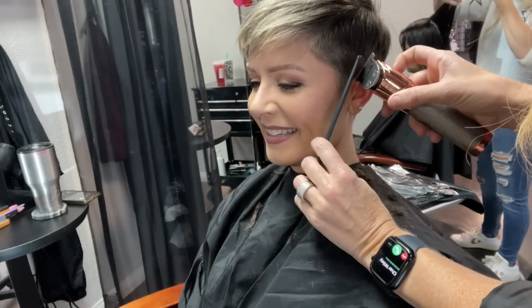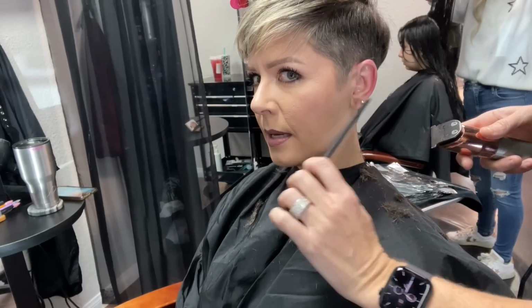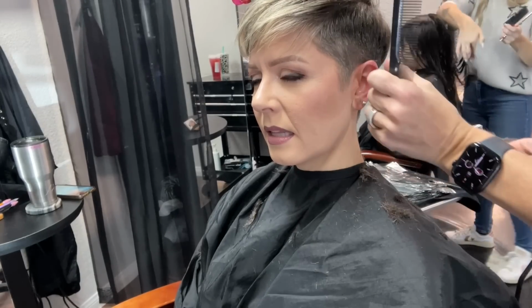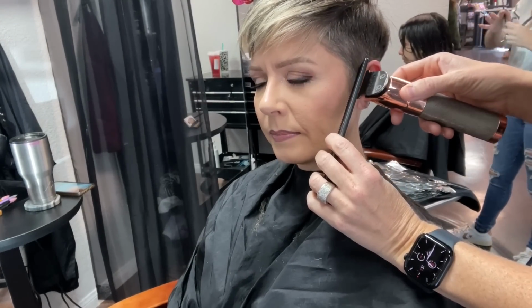So now, sideburns, are we going to keep them as long as we are? Let's see. I mean, it cleaned it up a little bit. Yeah, I like the point. You could probably just angle that a bit. Yeah.